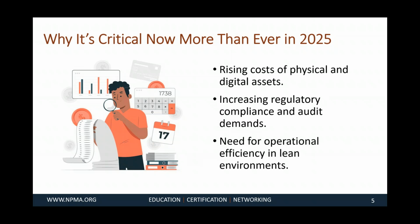And then also operational efficiency in lean environments. So looking to reduce as much costs that you guys have to yourselves and be able to see an ROI on the back end and be able to say, okay, hey, you know what, 10 years ago, this took us 2 hours to do, and now we're down to just a couple of minutes, and being able to find our assets and see what's needed within those.